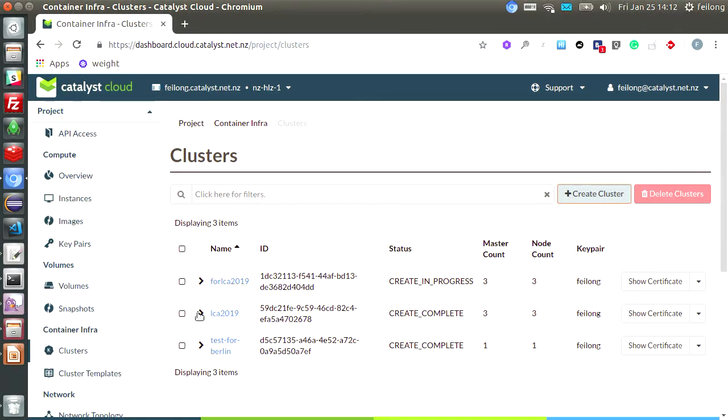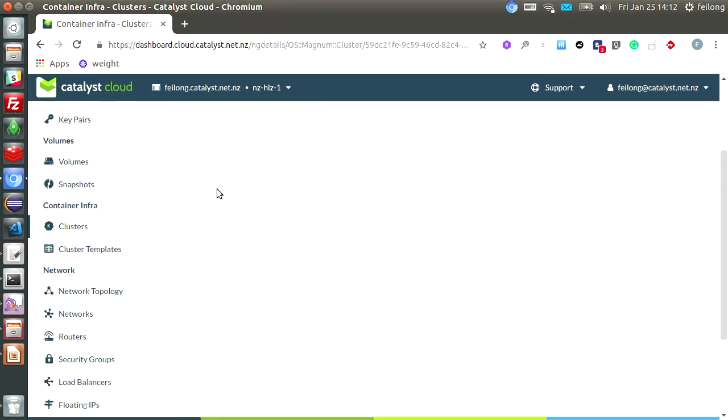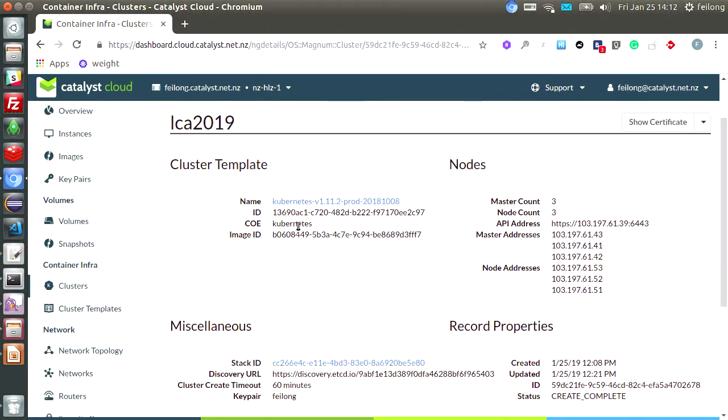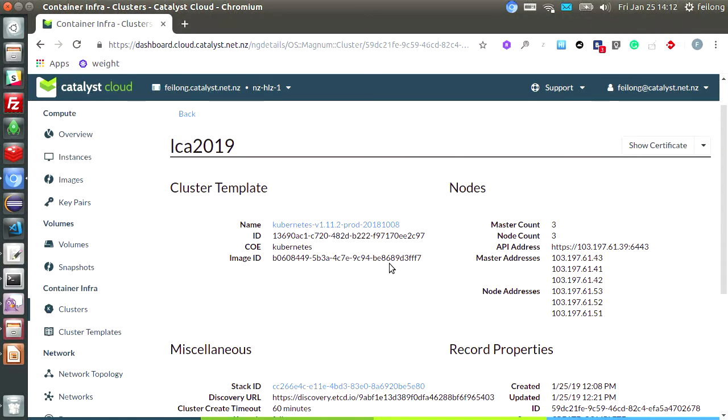cluster, so you can take this one I just created before this session as an example. After clicking the cluster link, you can see the basic information of that cluster. And you can also use the command line or API to talk to this service and get more options. Okay, that's it.